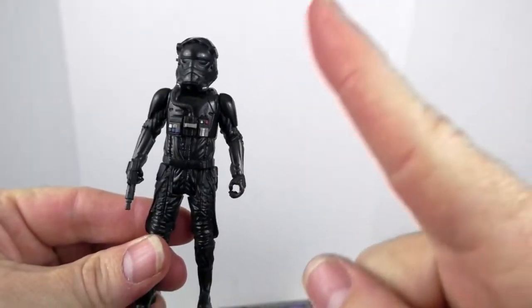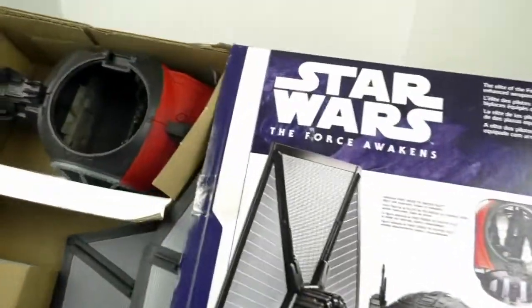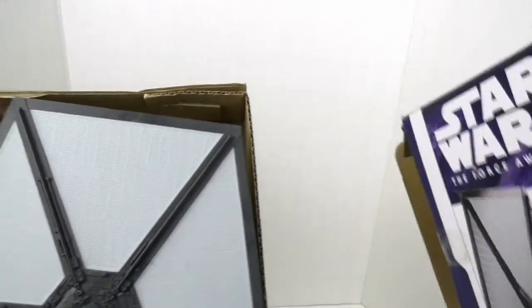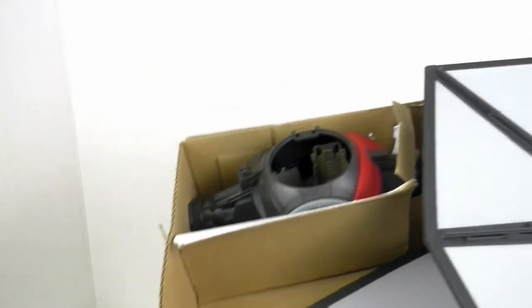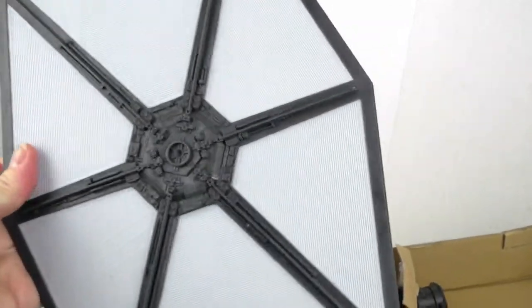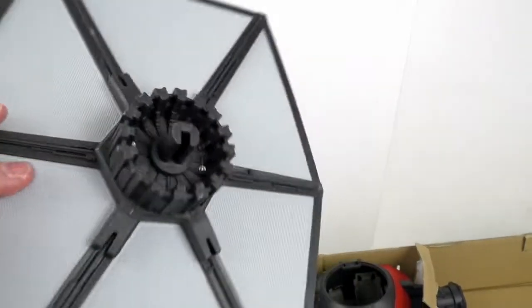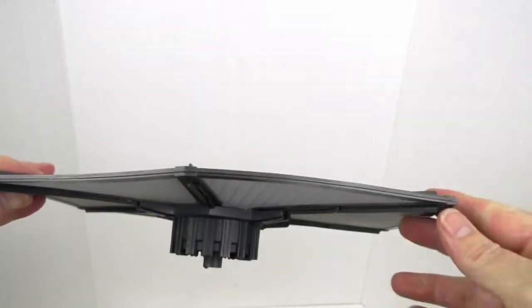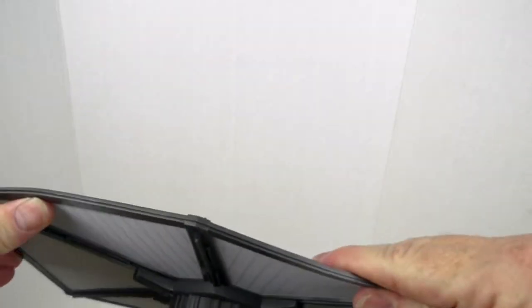Now let's get the TIE Fighter. Oops, stuff falling out. Went the wrong way. There we go. Anything? Okay. These fell out. Here are the panels. No stickers. It's all in the design, all in the plastic. Nice. Here we go. Another panel. Looks good. Kind of warped. That's not good.